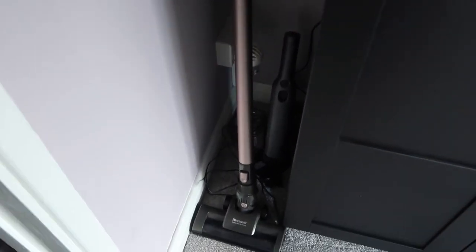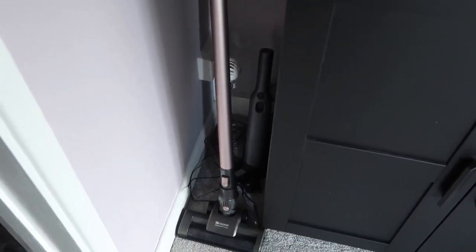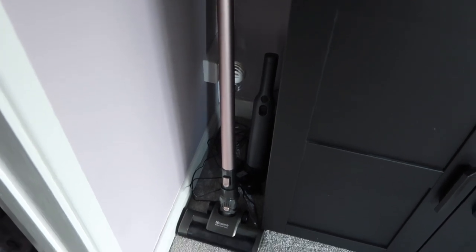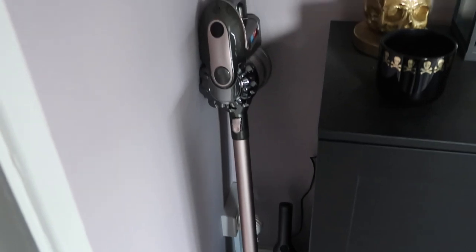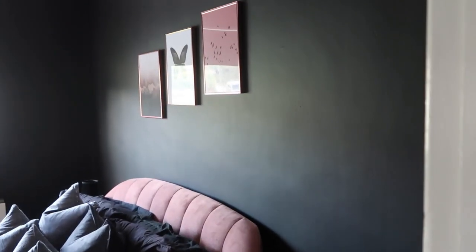And then I've got this handheld Shark Hoover as well, which is a godsend just for quickly picking up like cat biscuits in the kitchen, little bits of dirt around the flat, cat litter if you have pets. This is like a dream combo. So now we've come to my bedroom. Since I was about 13, I have wanted an all black bedroom.